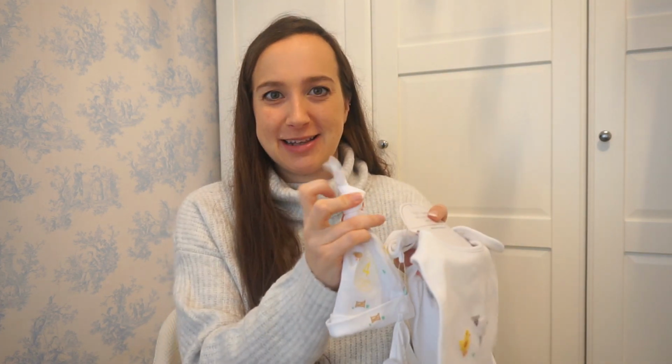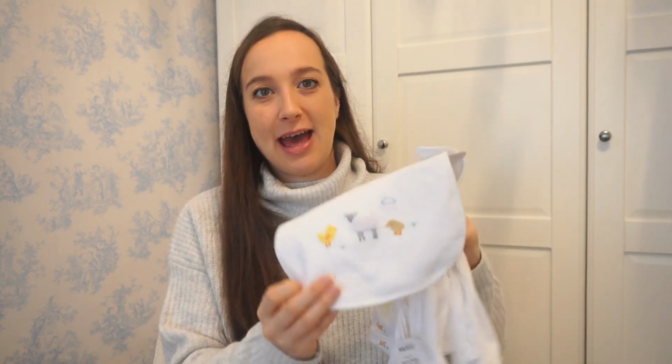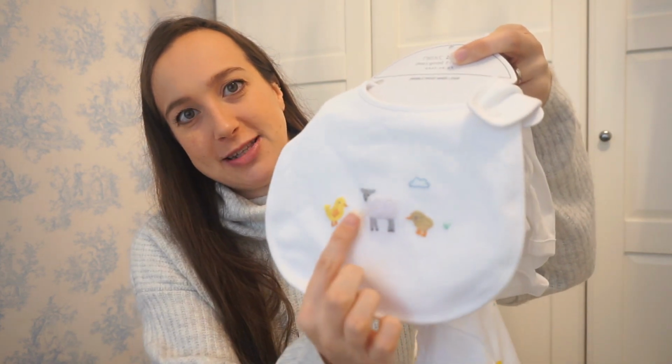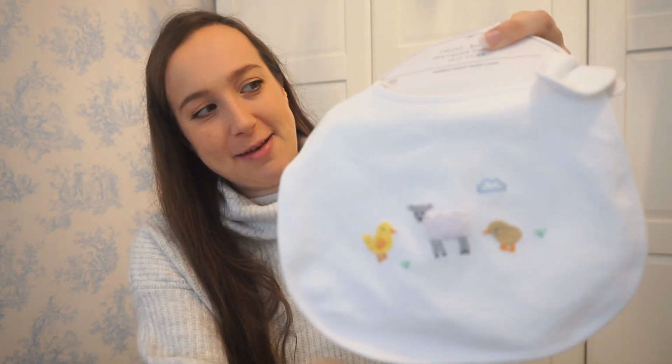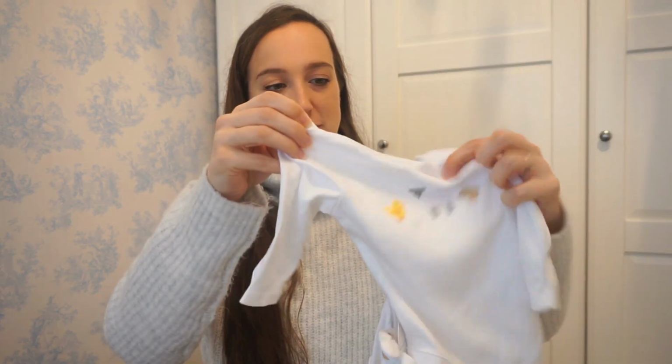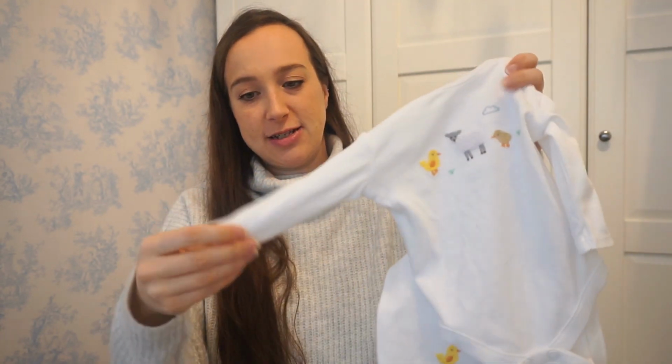And the set also came with a hat, which I don't particularly like, these hats with like the little thing on the top. I don't know, we'll see when the baby's born. So it came with that and a bib, which is lovely, that bib actually, because that's embroidered there, those animals. Hopefully you can see that. And then finally it also came with this little long-armed vest. So all of those items were £13 for four, so that's pretty good value, I think.